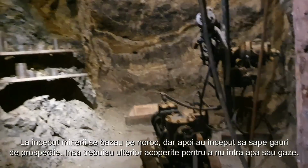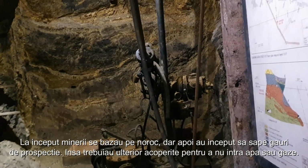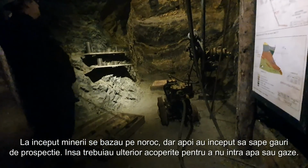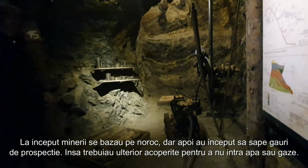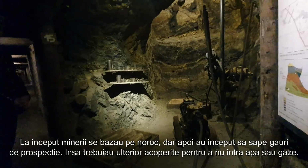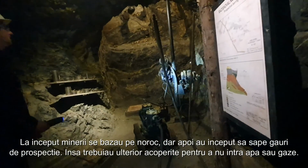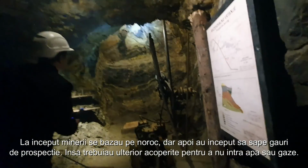Okay, now here is the representation of the research drilling. So ore is not everywhere, and in the past they depended more or less on luck. They tried to dig here and there, and maybe they found something or not. But in modern times they were using such machines. This is also Marke & Co. And then they were drilling the research holes with them.